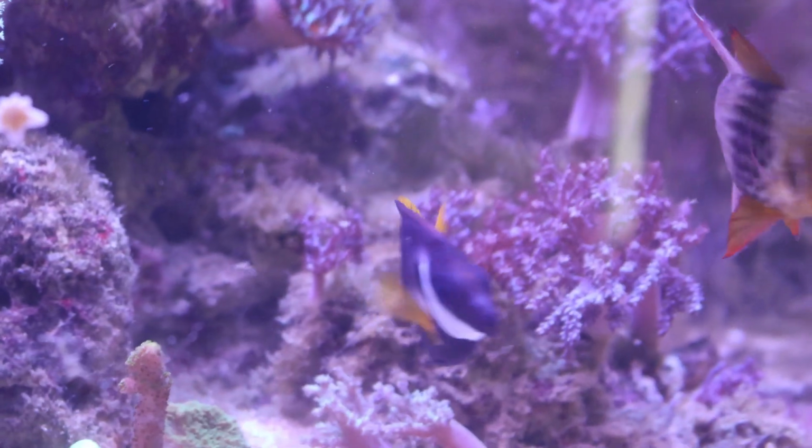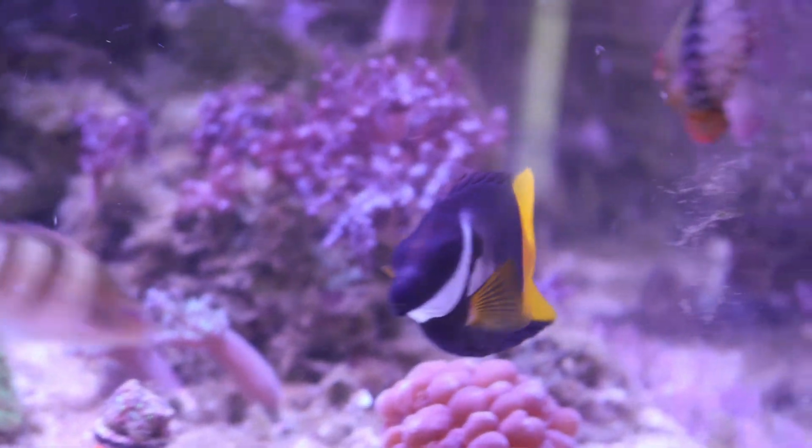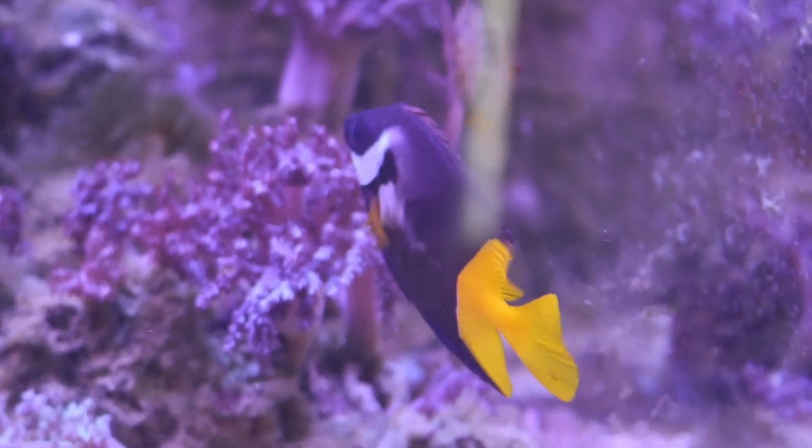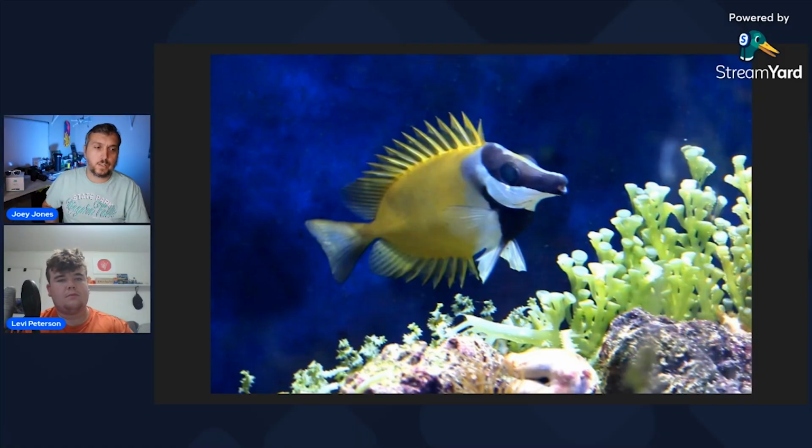Yeah, and this is another fish that you want to keep in a 75-gallon or larger. This guy can grow pretty large, like 8 inches or so. Yeah, 8 to 9 inches, I would say, for that species. And one thing to look out for, they do have a venomous spine, so you've got to be careful handling them. Once they're in the tank, you're fine. Just don't be reaching your hand around the fish all the time.